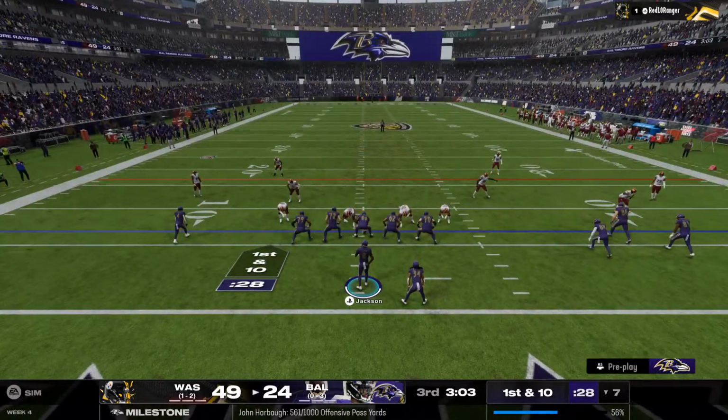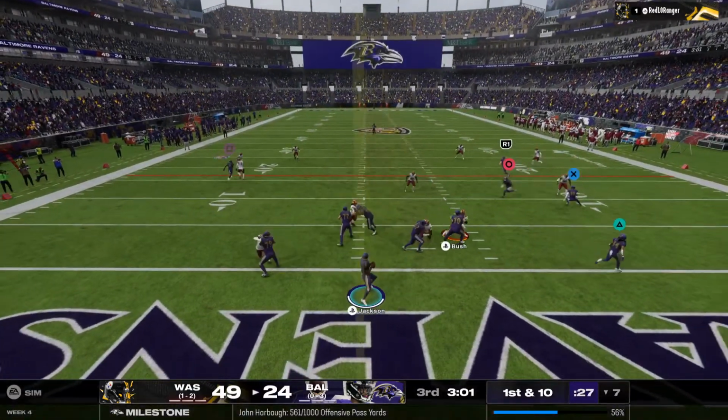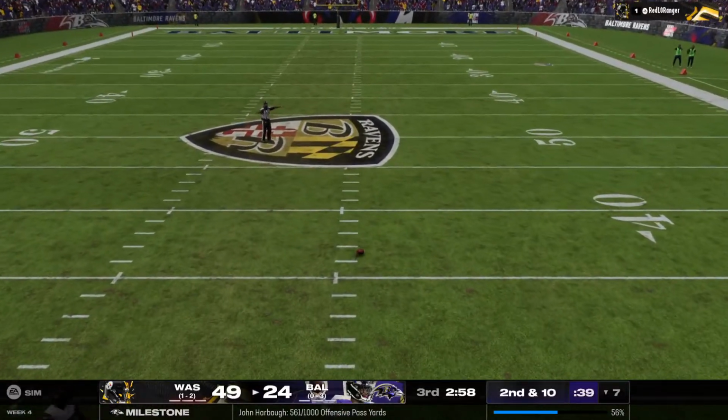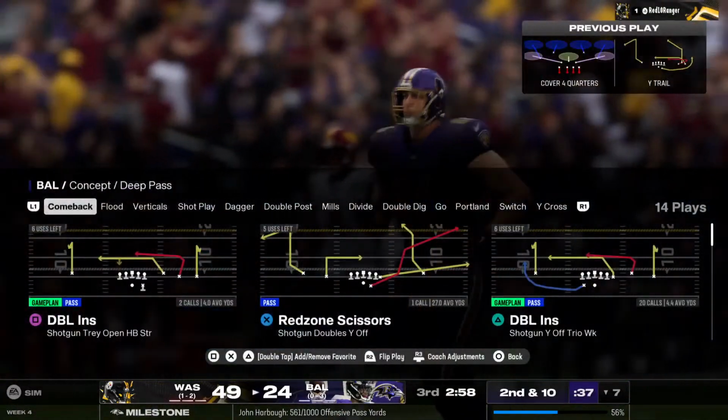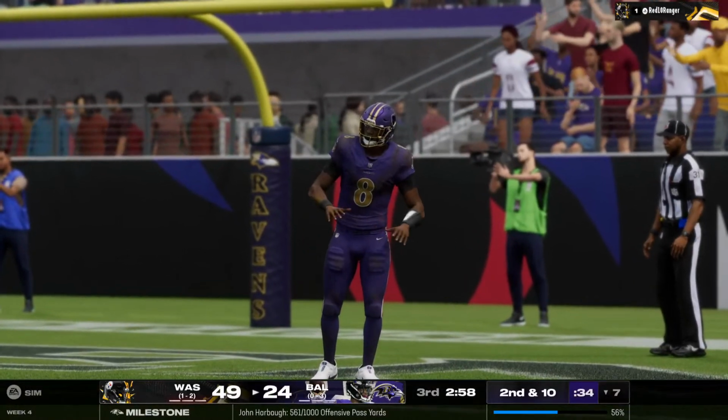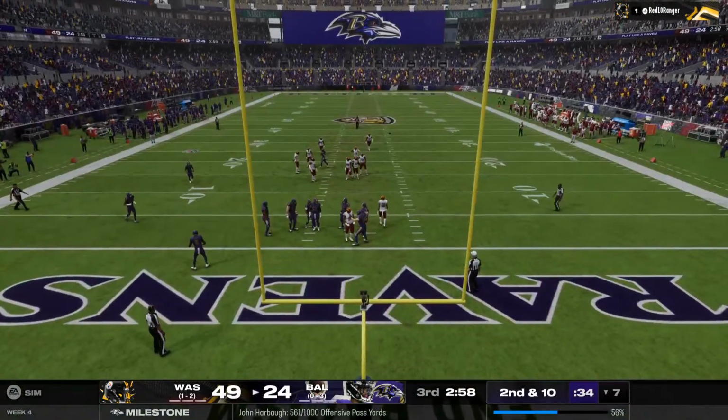Hey, Alpha, sit hot. On 1st and 10, Jackson. And he can't hang on through the contact. It's incomplete. What a good job defensively to meet him just as the ball was arriving. And it'll be 2nd down.